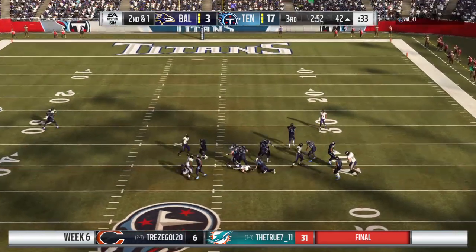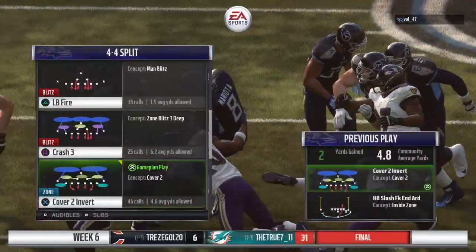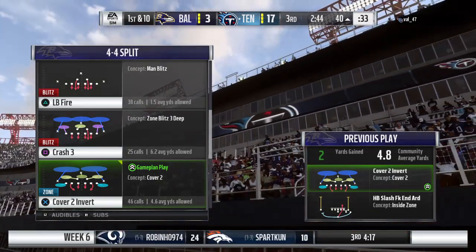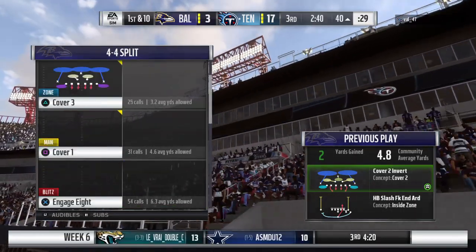Stepping up, he'll try and run. And he'll be brought down, it looks like right at the 40. He'll wind up getting 2 there as he does it himself and picks up the first. And what a weapon to have when you can use your quarterback as a short yardage runner and pick up first downs.